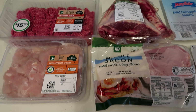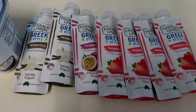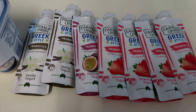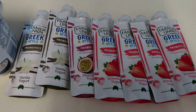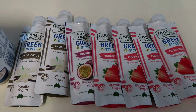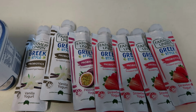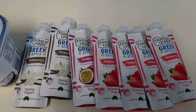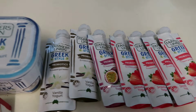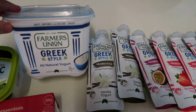So looking at some of the fridge items now, I did get plenty of these squeezy yogurts because they were on special. Yes, they are expensive, but they were $1.10 this week for 130 grams, and they are a lot easier. I have tried so many ways of putting things in my kids' lunch boxes, like yogurt tubs, putting them into containers, yogurt, all that sort of thing. I've been there and I've done it, and it just comes back as a mess all over the lunchbox. It's not worth it, so I just buy them.